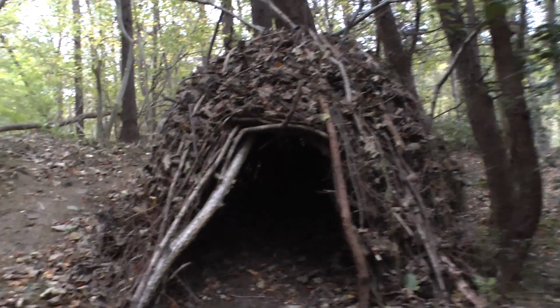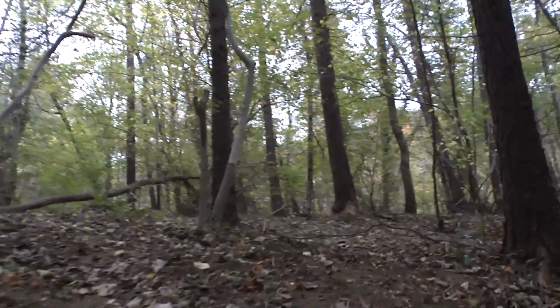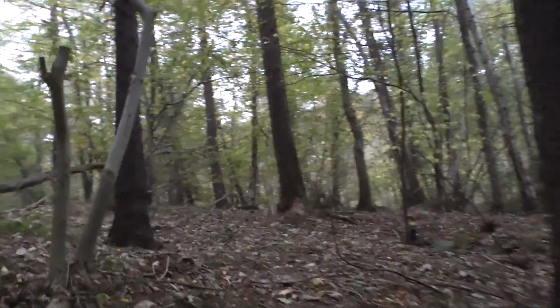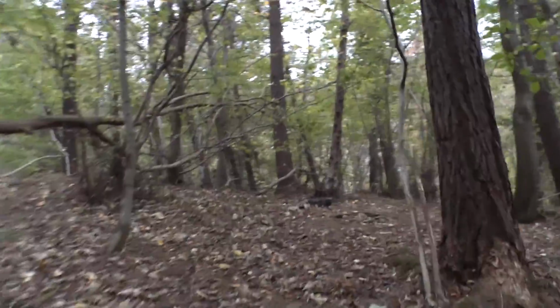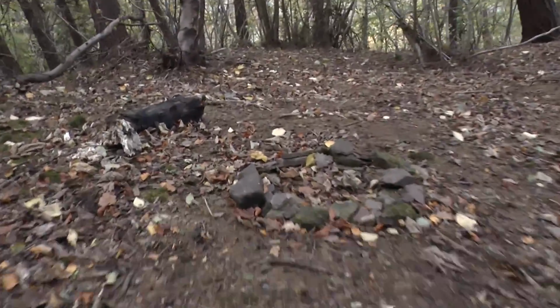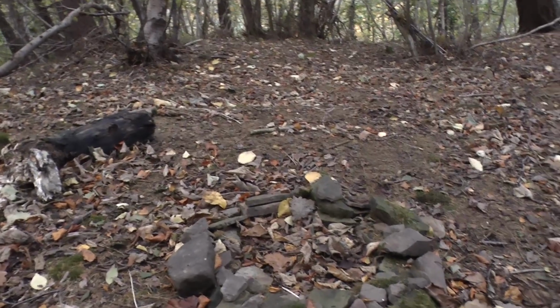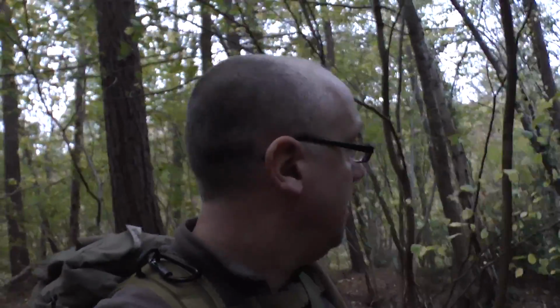It's amazing that... Got up here. Nice and flat up here. Here's another little place where you can put a fire. Looks like it's been a while since it's been used. Well, this is as good as it's going to get for me.